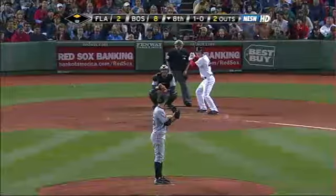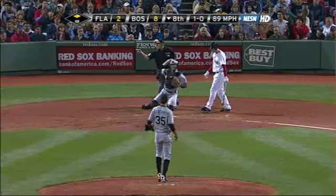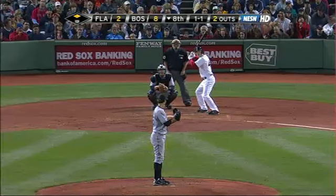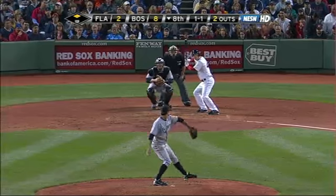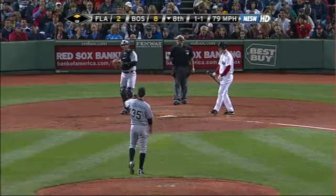And Sanchez up in the pen for the Marlins. First action we've seen out there since Burke Badenhop took over in the 4th inning. 70 pitches for Badenhop. Somewhere along the line, Badenhop will start a ball game for the Marlins. Probably sooner rather than later, the way this rotation has been iffy for the Marlins all year.